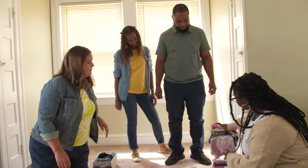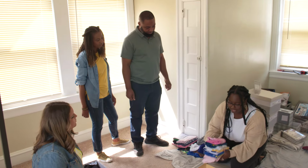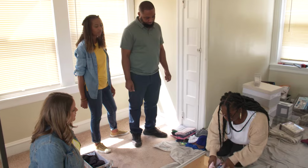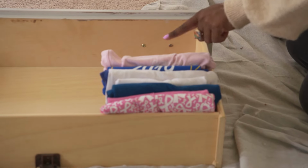Janae, teach us your wisdom. A really nice trick is to fold things in this hamburger method. Ooh. And then you can stack them in your dresser upside like this, so you can see everything and pick out your clothes way easier.